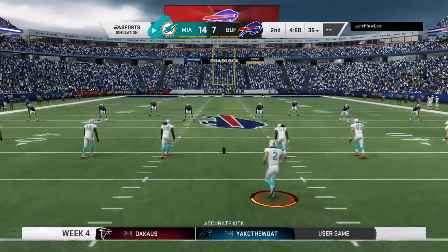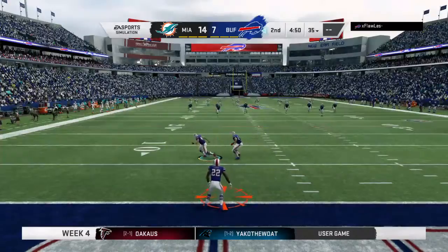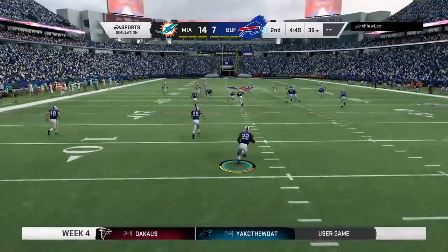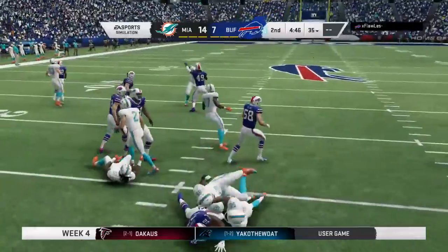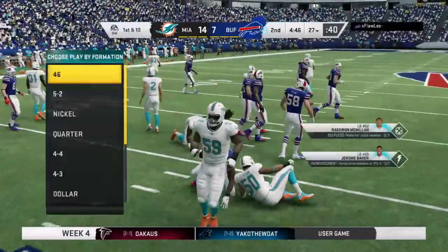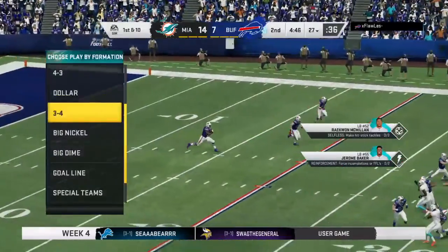Out is the kickoff unit as they run up and send this one away. This is taken at the 3. And he'll take this across the 25. Couple extra yards up to the 27-yard line.